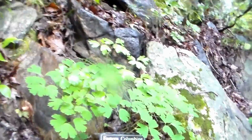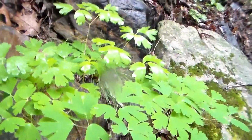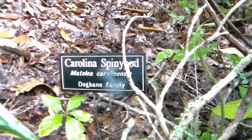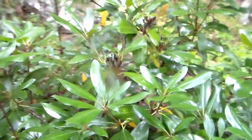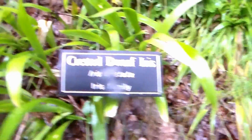This is an Eastern columbine, buttercup family. This is a Carolina spiny pod, dogbane family. So there is some more signage up here in this area. There's a classic rhododendron. I don't see the sign for it. Here's a crested dwarf iris.